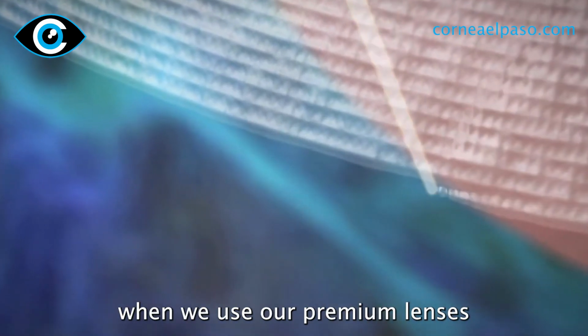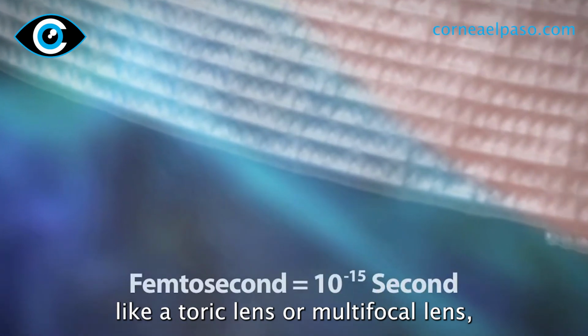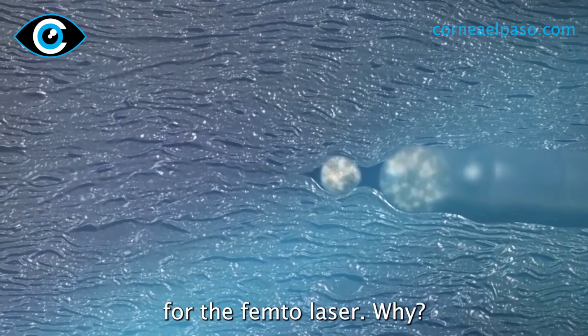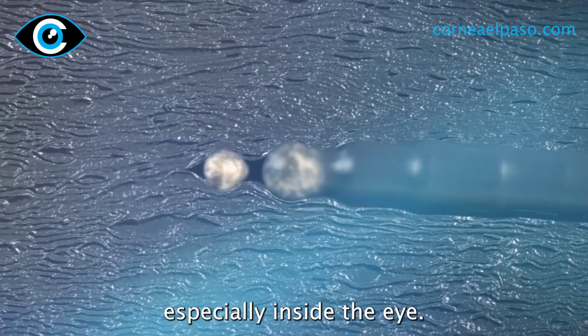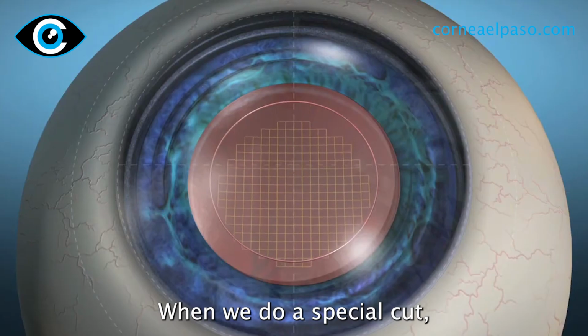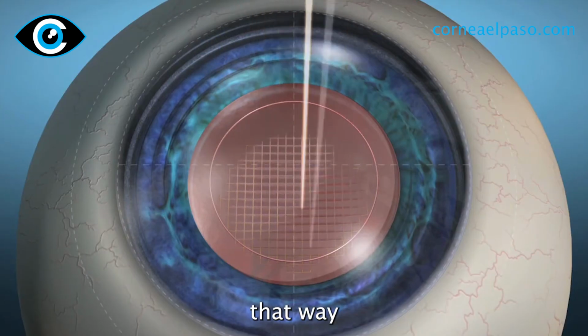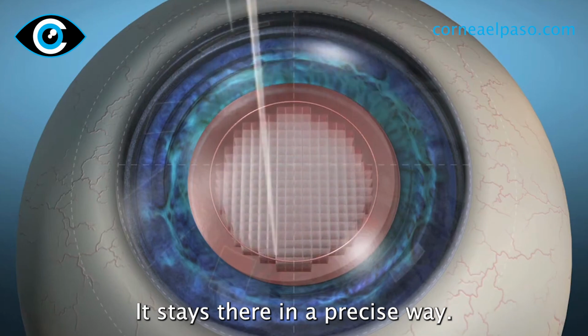When we use premium lenses, like a toric lens or multifocal lens, this is another good indication for the femto laser. Why? Because we want a precision cut, especially inside the eye. When we do a special cut, we can measure exactly the way the lens that we're going to implant inside the eye stays there in a precise way.